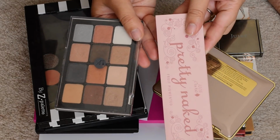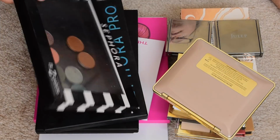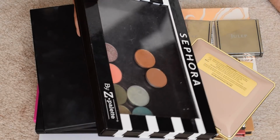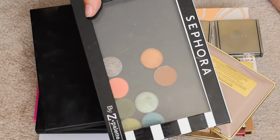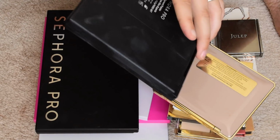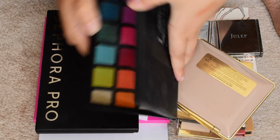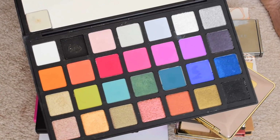We have 100% Pure Pretty Naked, and then Viseart's Sultry Muse palette. My singles. I could count, again, on one hand how many times I've used this. I've had it for years. I just don't use it. I'm never going to fill it. This is going. For Sephora Collection, we have the Editor's palette, which is really fun. So much color. I don't use it. So this is going to go.